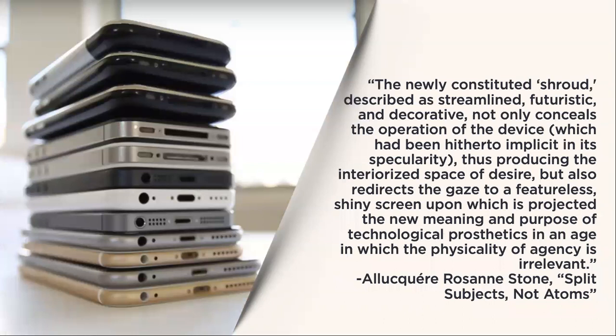Again, referring to Allucquère Rosanne Stone's article, the newly constructed shroud, described as streamlined, futuristic, and decorative, not only conceals the operation of the device, which has been hitherto implicit in its specularity, thus producing the interiorized space of desire, but also redirects the gaze to a featureless, shiny screen upon which is projected the new meaning and purpose of technological prosthetics in an age in which the physicality of agency is irrelevant.